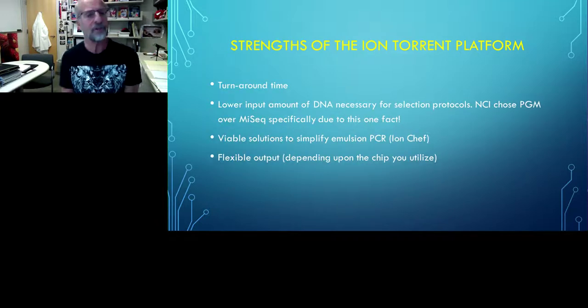Now, there are strengths to the TORRENT platform. One, it has a quick turnaround time, faster than the Illumina platform. There's a lower input amount of DNA necessary for selection protocols, and for this reason, a couple of years ago, the National Cancer Institute actually chose the Personal Genome Machine platform over the MiSeq, the Illumina sequencer, because they could get more signal with less input DNA.